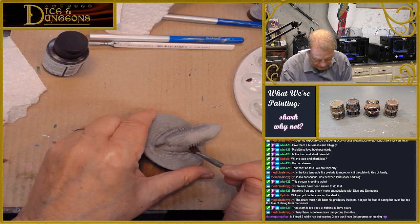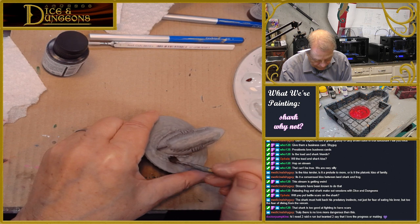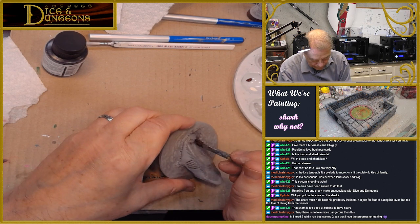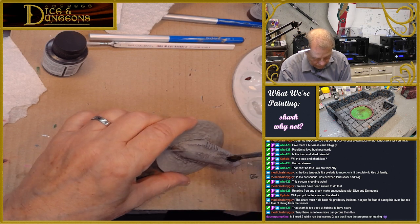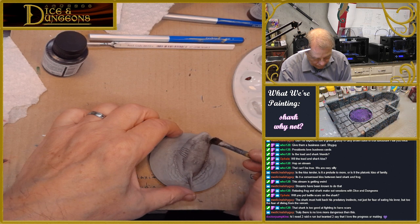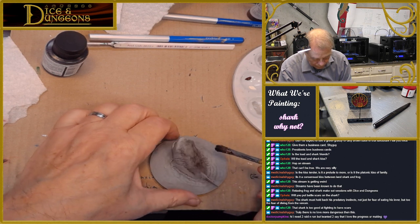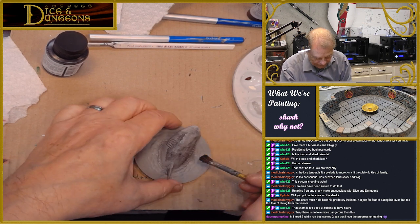No idea how this is turning out. I'm thinking it's not looking very good. This weird kind of stripey effect. I wonder if that's okay.